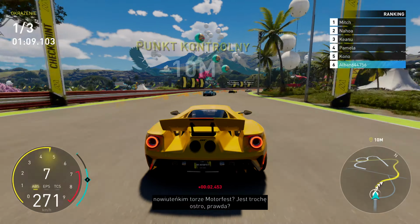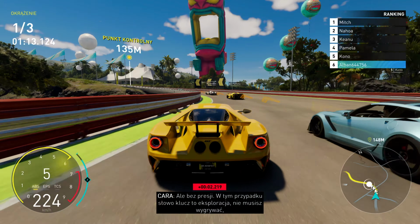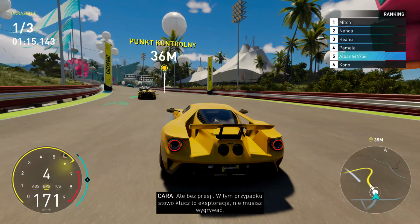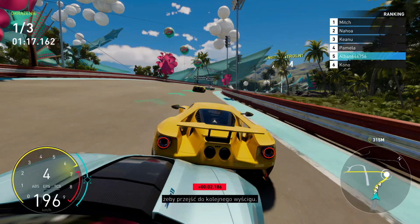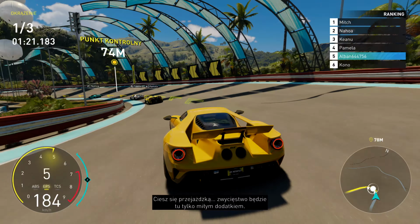On this brand new Motorfest circuit. A bit intense, isn't it? But no pressure. The key word here is exploration. You don't have to win to move on to the next race. Enjoy the ride. Victory's just a bonus here.